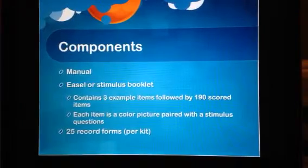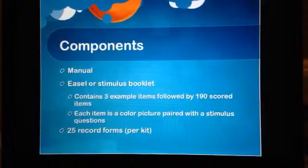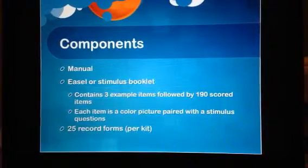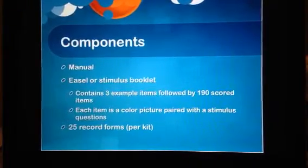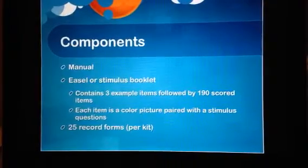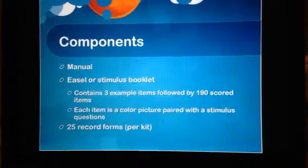The components of the EVT2 are a manual, an easel or a stimulus booklet, which contains 3 examples followed by 190 scored items, and each item is a colored picture that's paired with a stimulus question found in the record book, and each kit, Form A or Form B, includes 25 record forms.